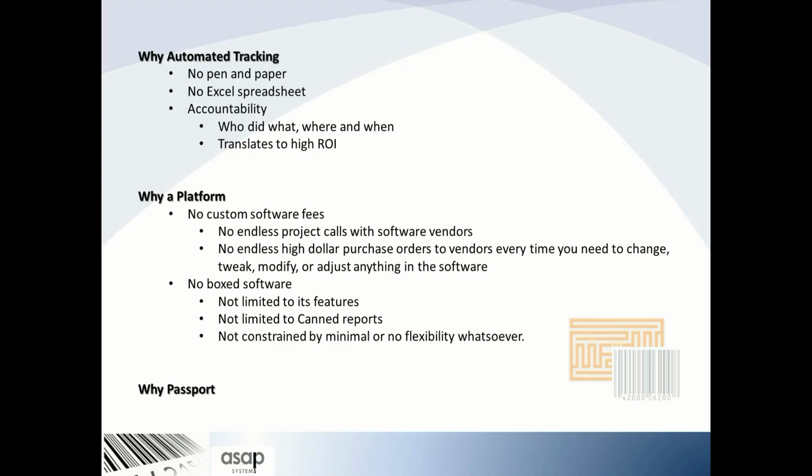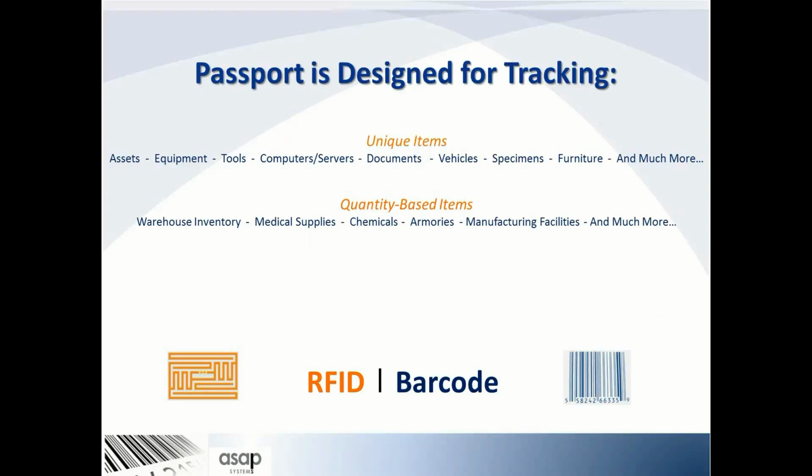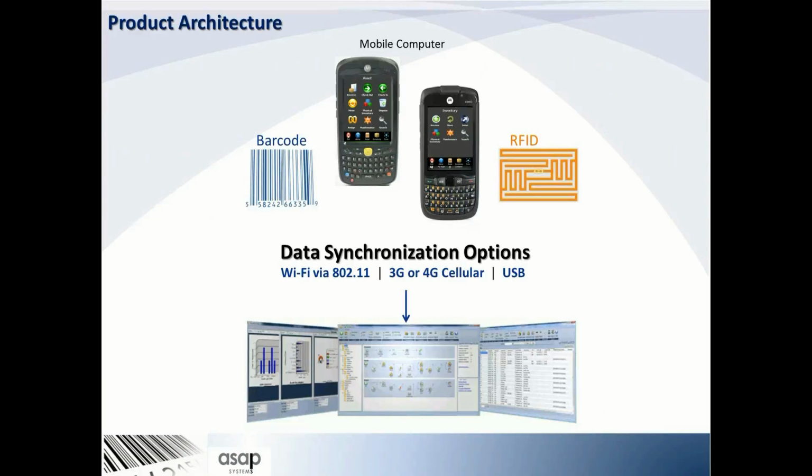Why Passport? Passport is designed for tracking unique items such as assets, equipment, tools, computers and servers, and much more, including quantity-based items such as warehouse inventory, medical supplies, chemicals, and much more. Passport's product architecture also allows for several data synchronization options, including Wi-Fi over an 802.11 network, 3G or 4G cellular data synchronization, as well as USB synchronization.